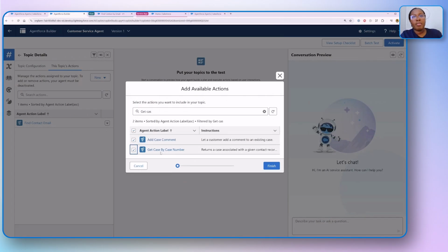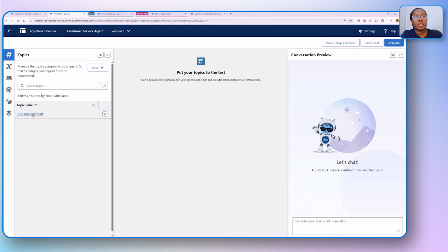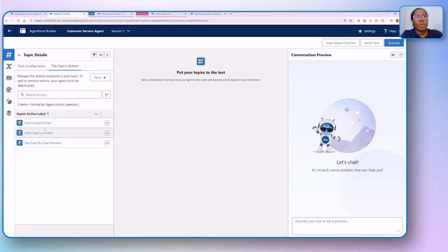Okay, so we have our get case by case number, and then we have our add case comment. And if for some reason you see your actions disappear, don't worry, it happens to me all the time. I just go back and then I will see them here.